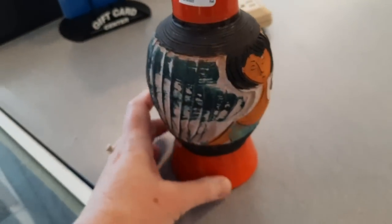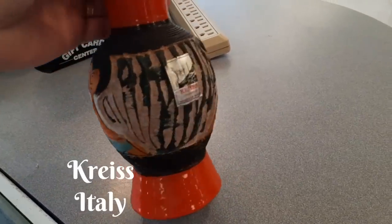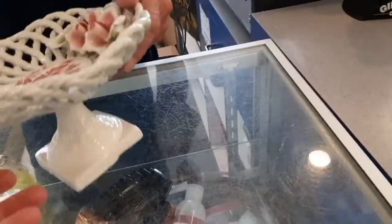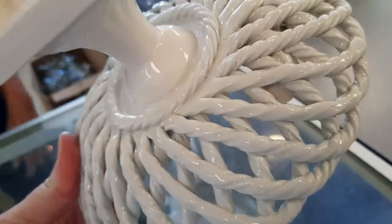Isn't that cool? I don't think I've seen this one. I like that big vase. That's cool. I love orange. That's neat. I'm going to take that. This is cool too. That's neat too, huh? Usually these are all chipped up. I know, right? Oh, this Café de Monte.